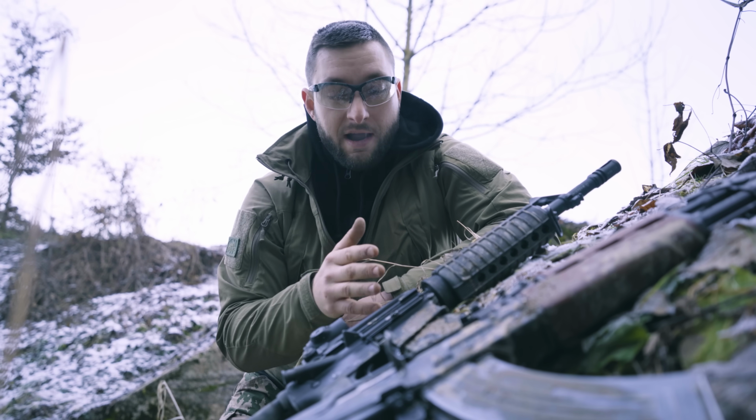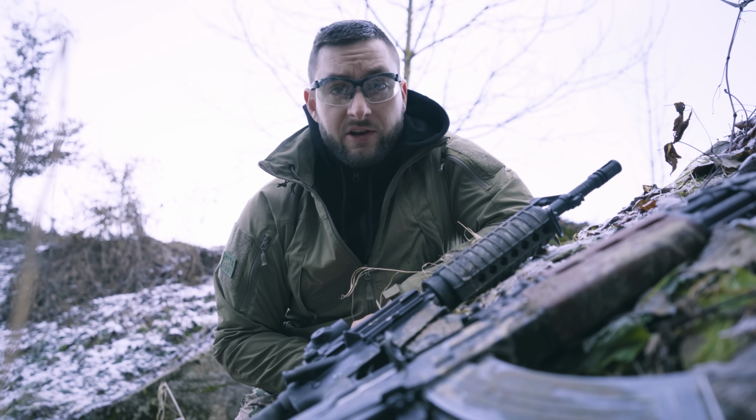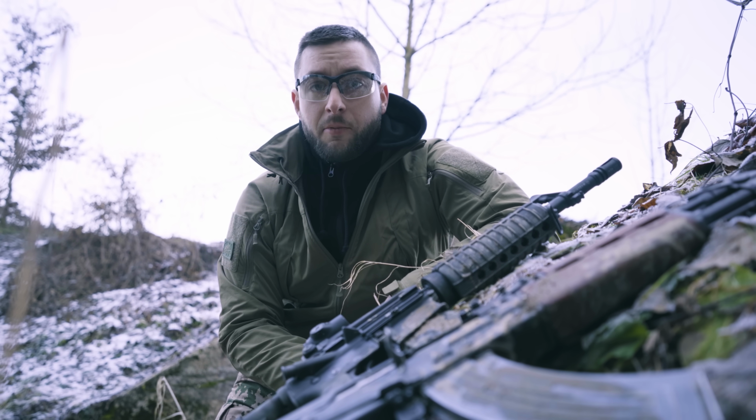These are both my rifles, and I'm proud. If you have any good ideas for videos, if you would like to see some other guns tested in this way, please let us know.